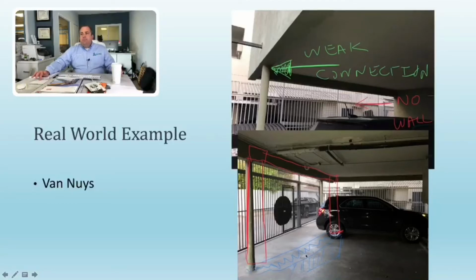And if you're wondering what this blue stuff is, this area basically has to be trenched out. We cut the concrete, excavate, and build a steel reinforced footing called a grade beam. It's basically a steel reinforced footing that the new posts will be tied into, okay?